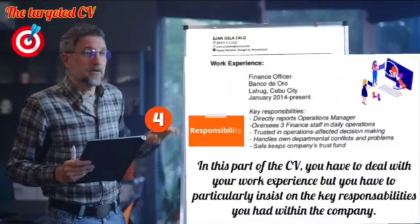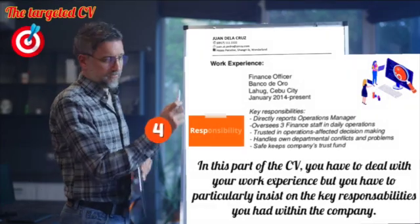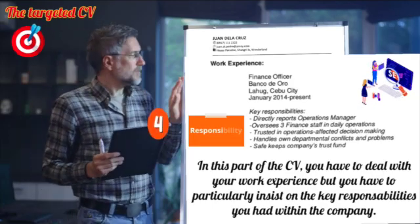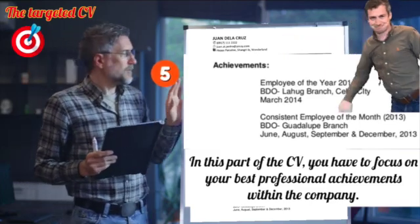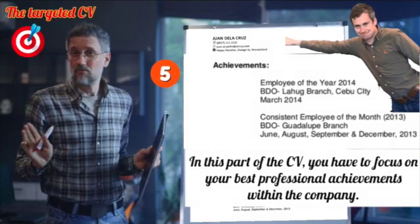The targeted CV. Example. 4. Work experience. In this part of the CV, you have to deal with your work experience, but you have to particularly insist on the key responsibilities you had within the company. Example. 5. Achievements. In this part of the CV, you have to focus on your best professional achievements within the company.